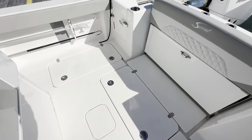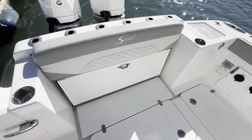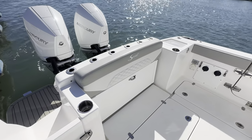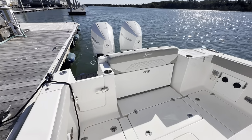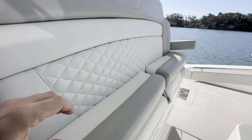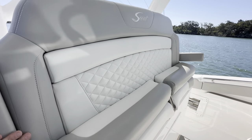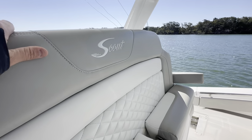You got fish boxes port and starboard. Bilge access in the center. Flip up bench seat along the transom. Tons of rod holders. Tons of storage, beautiful upholstery, diamond stitched. Again, snow white gel coat on this particular Scout.